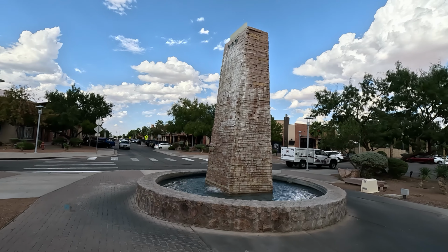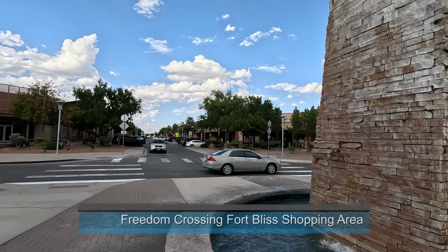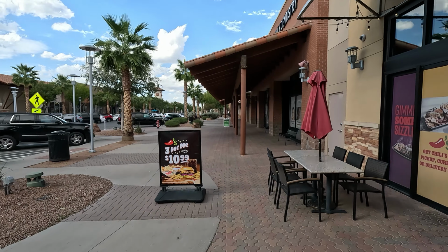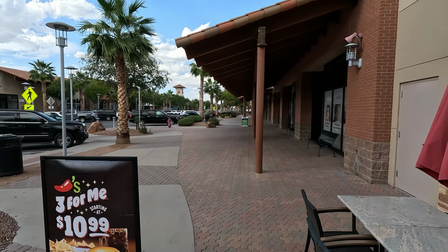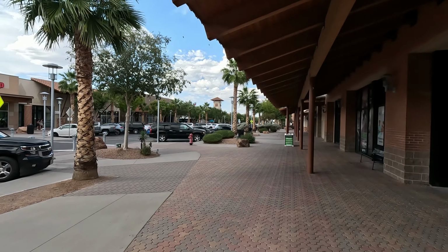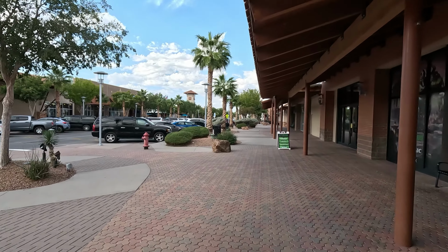So we're now here at the PX shopping area. You find several stores, a couple of restaurants, bars here at the PX area. There's a Texas Roadhouse, a Chili's, an Irish pub, and so on. It's a really nice area here.